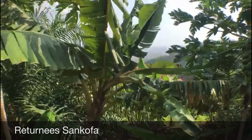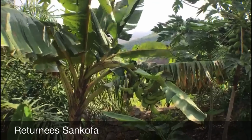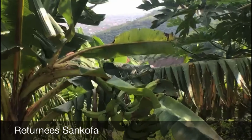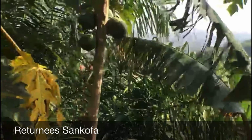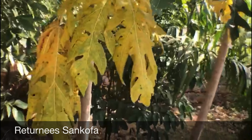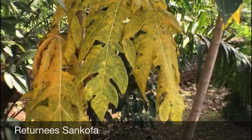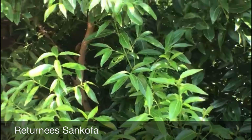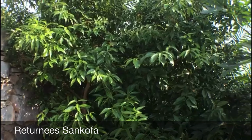Here is the plantain. You see the plantain tree or the plantain fruit right here. You can see that's the pawpaw over there also. All these yellow leaves get dry to dark brown. You can boil them and then drink. Cinnamon in this garden as well. See right up there, there's a cinnamon tree.